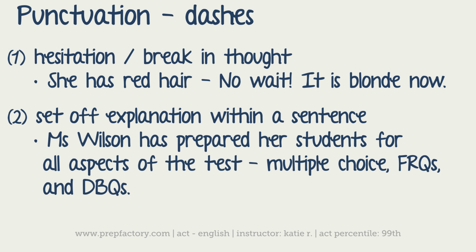For instance, you could say something like, Miss Wilson has prepared her students for all aspects of the test, multiple choice, FRQs, and DBQs, dash, so that they will feel confident on the APUSH exam. So that would also work out just as well. So I'm going to go ahead and modify that one so that you have the example I just wrote, and then this one. They're both equally valid, by the way.